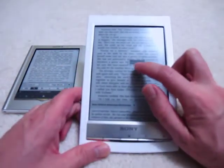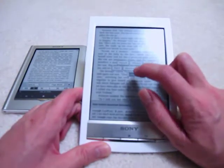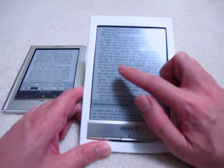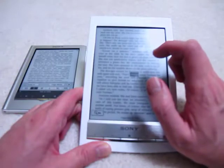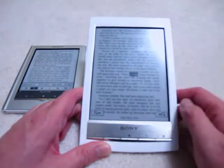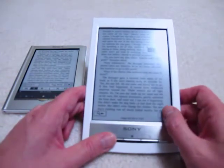And when you long press on a word, you can also select the highlight or add notes or do a search. Which is also useful.